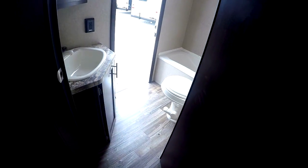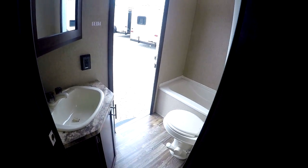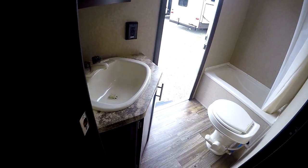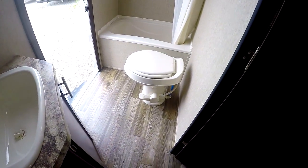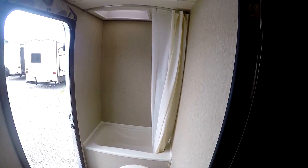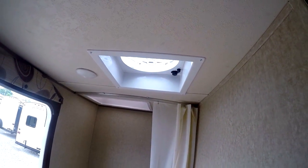So there's a second door, entry, exit, and we have a sink. Again, foot flush toilet, linoleum flooring throughout. Nice tub, shower, power roof vent. Brand new 2016 camper, everybody. It's even got a ladder for the bunk beds there.